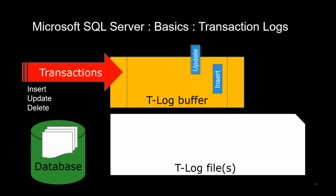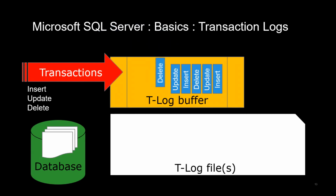So let's take a look at how it normally works. So we have our transaction log buffer up in memory. And once we get enough of these transactions in the buffer, we'll get something called a transaction log block.